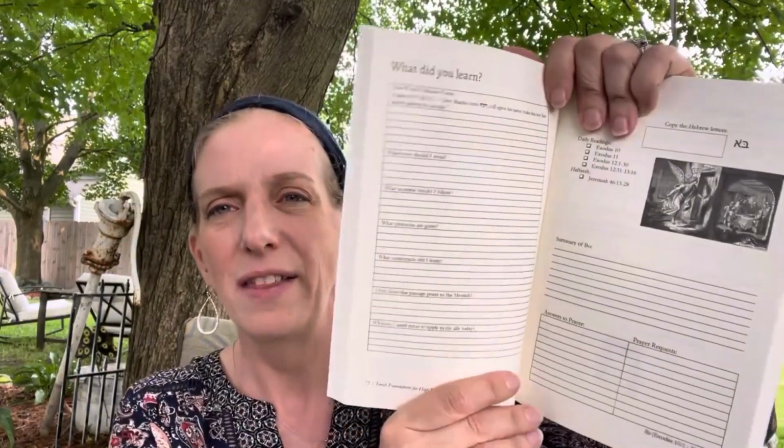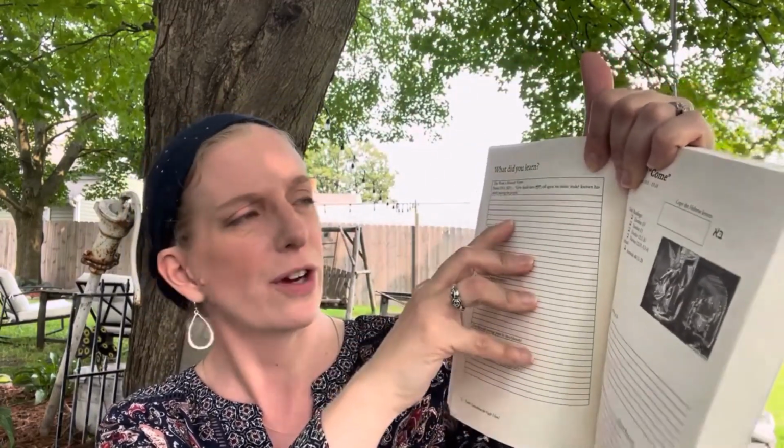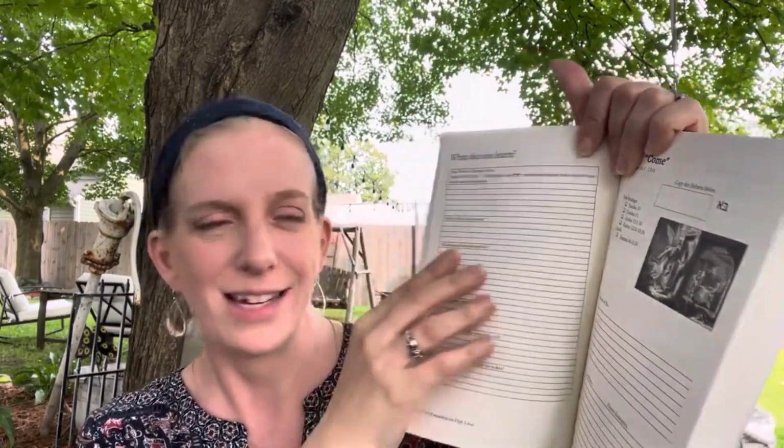Drawing uses a different part of the brain than writing. But now they're going to answer a lot of questions. Here, write the memory verse. That's what they do first. Notice it's much smaller because they don't need the whole page for it. What error should I avoid? What example should I follow? What promises are given? What commands did I learn? How did this passage point to the Messiah? And that means the whole thing they read that week, not just the memory verse. And what do I most need to apply to my life today? So by the time they've filled out an entire book with all of those and journaled all of that out, you really know that they know it. And that's why we want to do it.